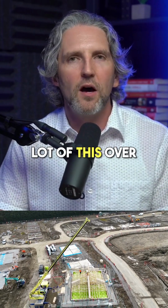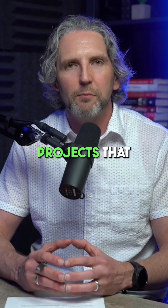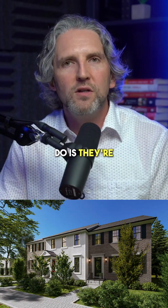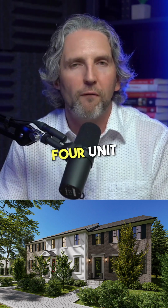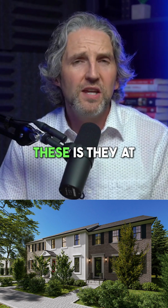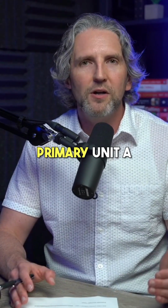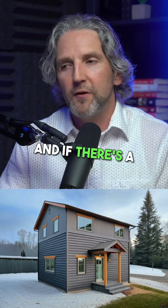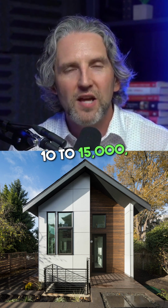Where you're going to see a lot of this over the next few years is you're going to see it in these land development projects that have an ADU or a DADU, where what they're going to do is they're going to create a 2-unit condo or possibly a 3 or a 4-unit condominium. The issue with these is they at times are hard to finance, but you call the primary unit A, and then your DADU is going to be B, and if there's a second DADU, of course, that is then going to be a C. That's going to cost you about $10,000 to $15,000.